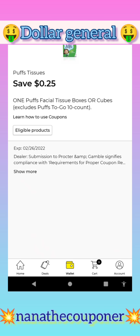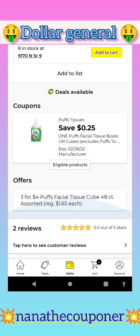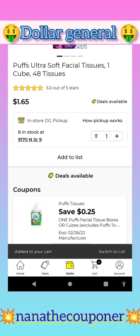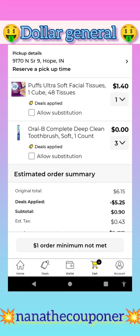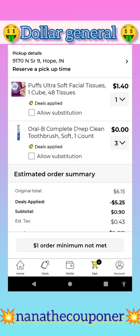Now, as we can tell, it's right here, the $1.65 when applied, right there, taking off 25 cents, added to the cart. Well, I should have added it to the list, but I didn't. And we have a $1.33. So 3 toothbrushes and a thing of Puffs, $1.33. All right. Now, I don't like this new app, you guys. I'm sorry, I just don't.